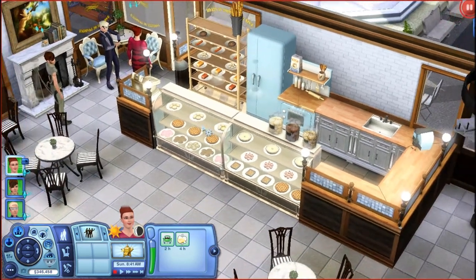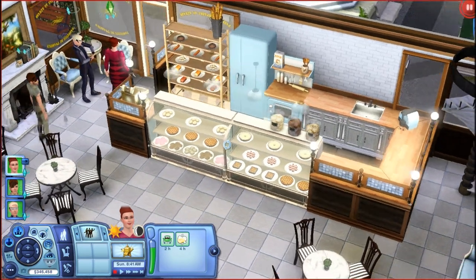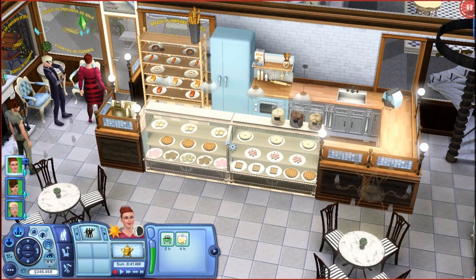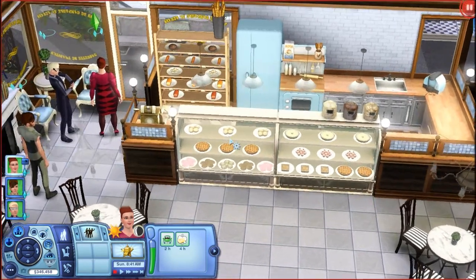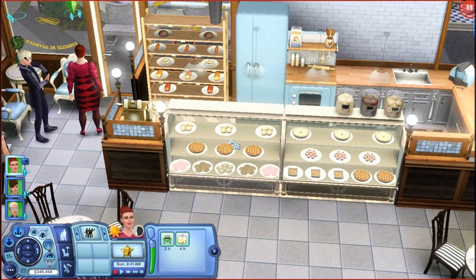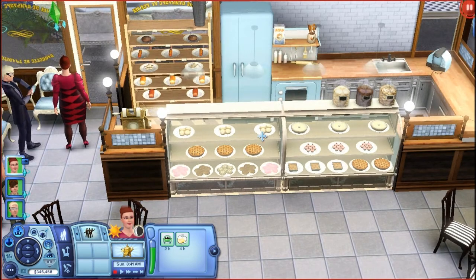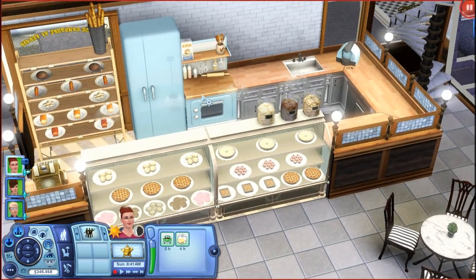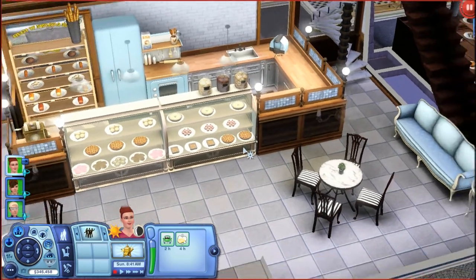So this one is just pretty much a display item, so we can own a store of our own, which gives us the ability to display everything that we cook. And then the other premium content, this stove thing, gives us the ability to cook brand new stuff like pastries, cakes, and all the good stuff.